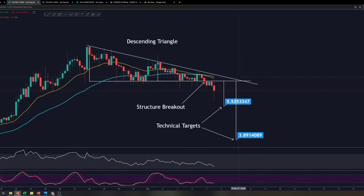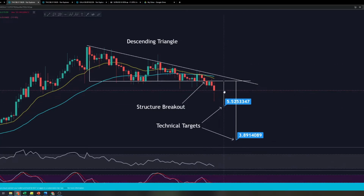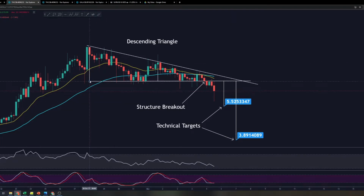So there are two triangles, right? As mentioned before, you have this small descending triangle within a larger descending triangle right here. This is why we have two technical targets. The height of this triangle is overlaid here to where the support structure broke. So our next technical target will be around $5.52. But we also have a larger technical target for this larger descending triangle, which is around $3.89.